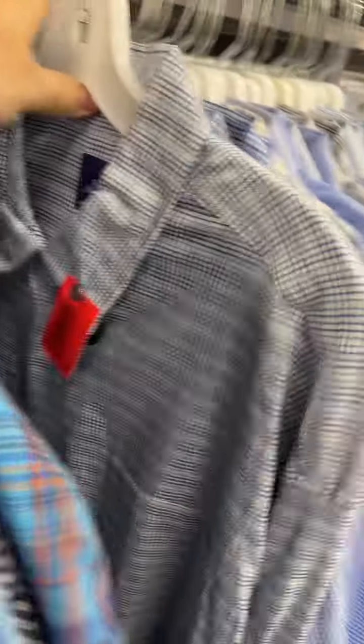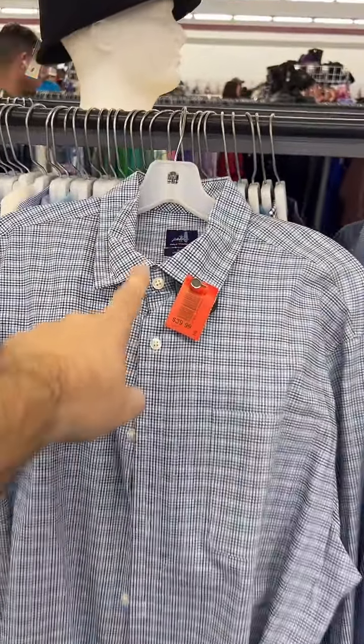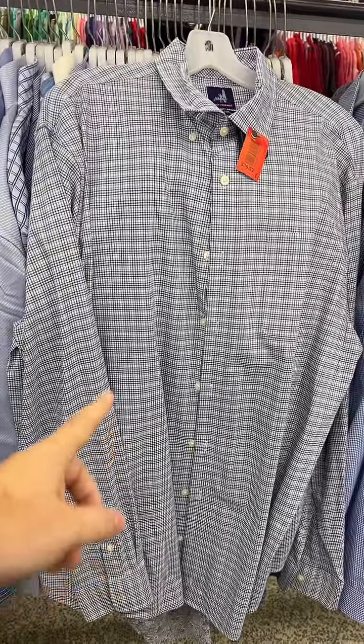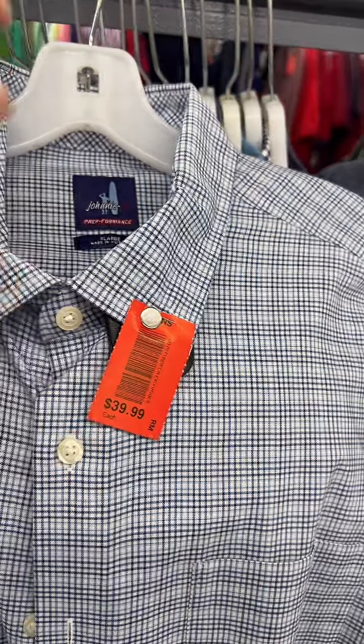This is crazy. Red, white, and blue, you're going crazy. I've got to talk to the people up front and see what they're smoking. $40 for a Johnny O long sleeve. These used to be here for like $5. They're turning into the new Goodwill. That's crazy. You can't even sell these online for $40.